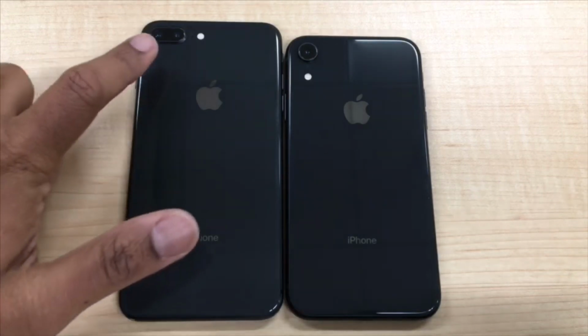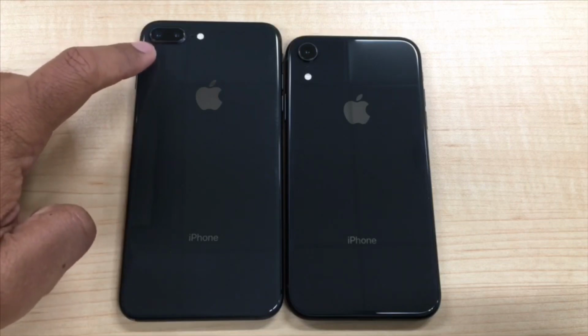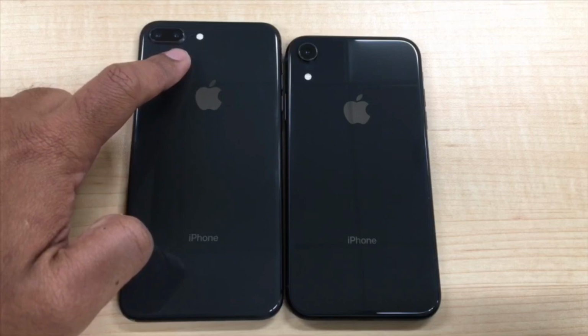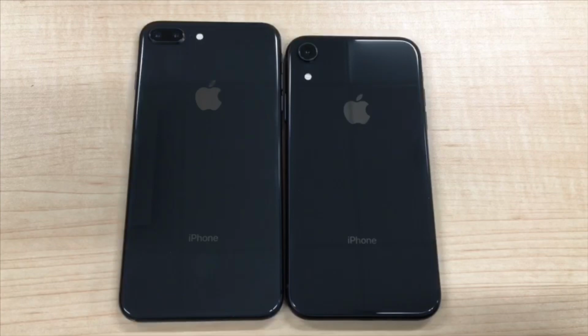Also, we want to look at the camera. So on the 8 Plus, you have a dual 12 megapixel camera. The lens on the left is for wide angle shots. The lens on the right is the telephoto lens. So for wide angle, think of landscape shots, think of group photos with the family. You don't want to chop nobody out of the picture, so you use your wide angle. Telephoto lens, think of portraits, think of up close shots, but not zoomed in like a macro lens. So that's the difference between the two.